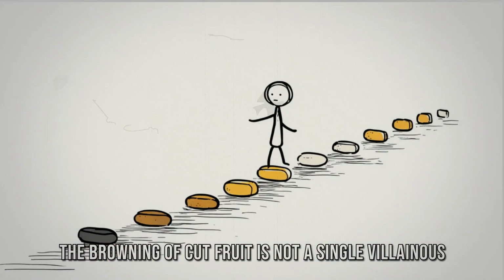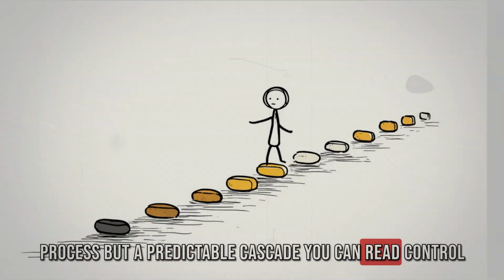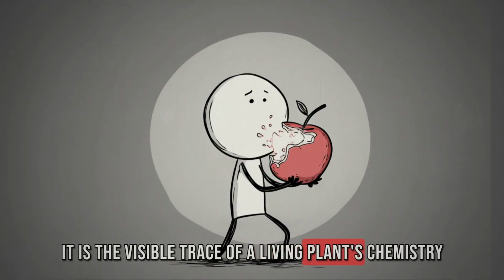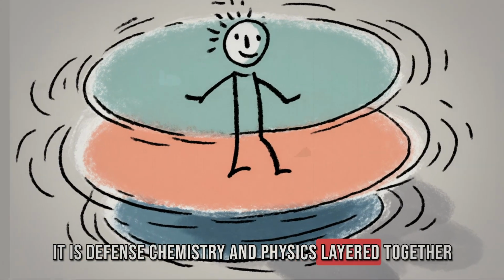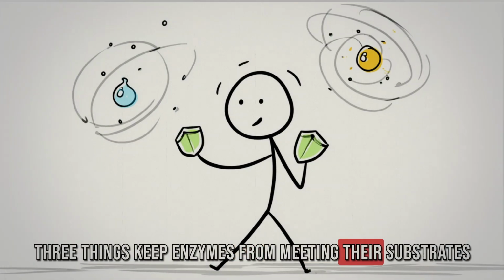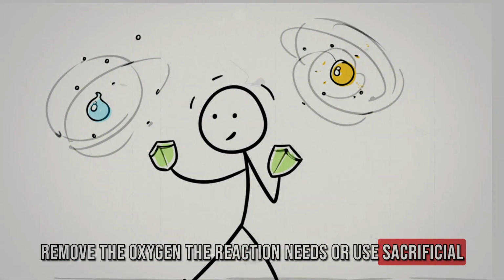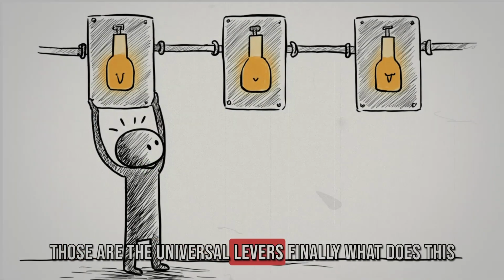The browning of cut fruit is not a single villainous process, but a predictable cascade you can read, control, and even harness. It is the visible trace of a living plant's chemistry reacting to injury. It is defense, chemistry, and physics layered together. If you want fruit that stays pale, you do one or more of 3 things. Keep enzymes from meeting their substrates, remove the oxygen the reaction needs, or use sacrificial chemicals that intercept reactive intermediates. Those are the universal levers.